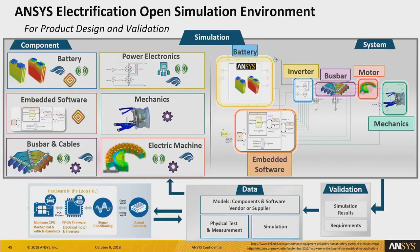And what else you can do is a hardware-in-the-loop simulation. So you can generate a reduced order model, or you can generate C code, and you can put it on the FPGA, and you can test out the code as well using SCALE.